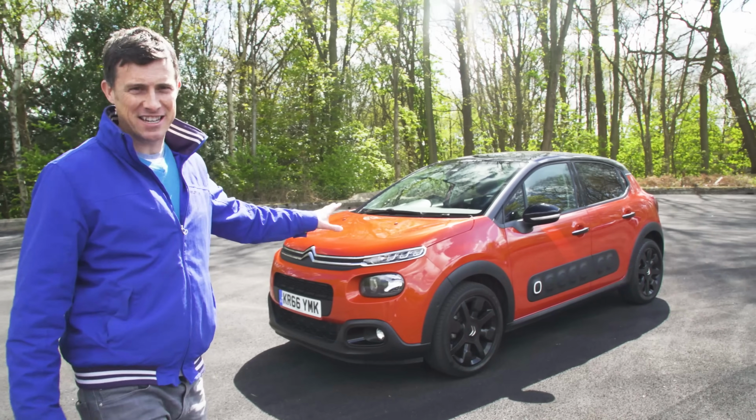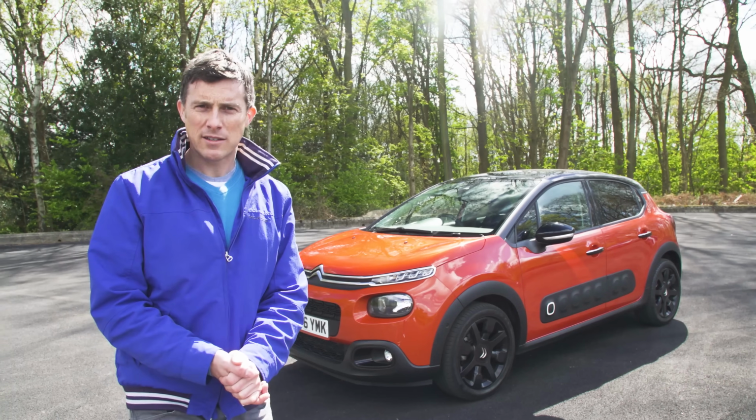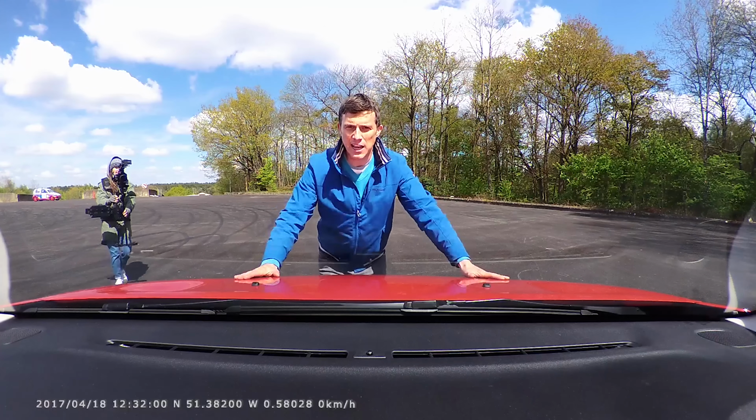This is the new Citroen C3 and it's quite an unusual car. So I'm going to start this video in an unusual way. I'm not going to talk to you using this camera. I'm going to instead use this camera over here.